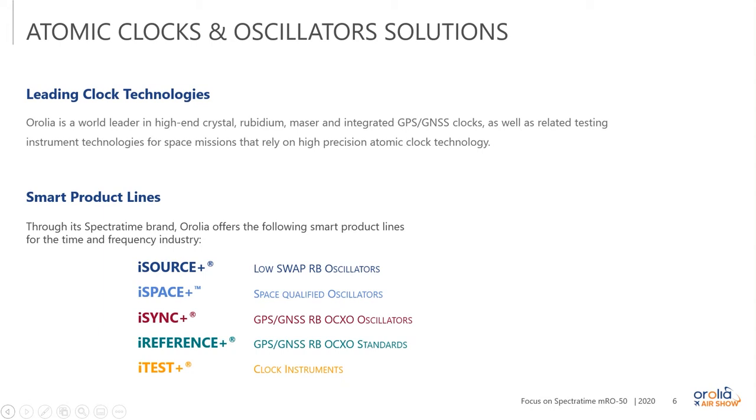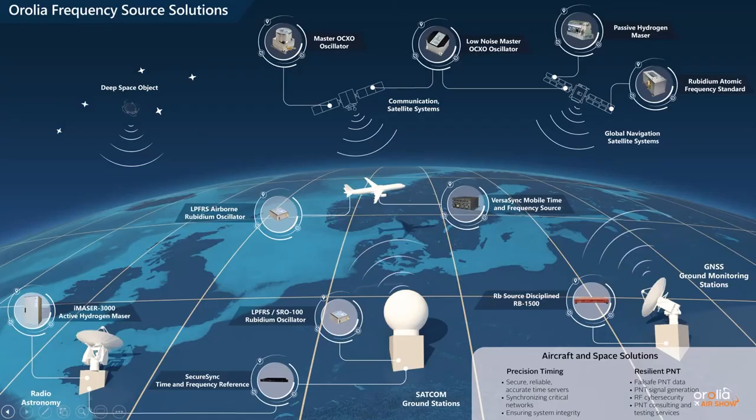Our SpectraTime division has been making all kinds of atomic clocks for decades. And in fact, here's an example of a number of places where they're used. If we look on the left-hand side, the SpectraTime active hydrogen maser has been used in radio astronomy for deep space exploration. If you recall last year, the first-time photographing of a true black hole was done by synchronizing radio telescopes from all over the world, synchronizing them with the iMaser 3000. So very, very proud of that.